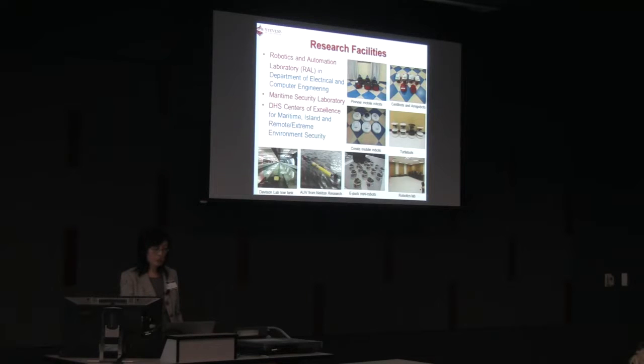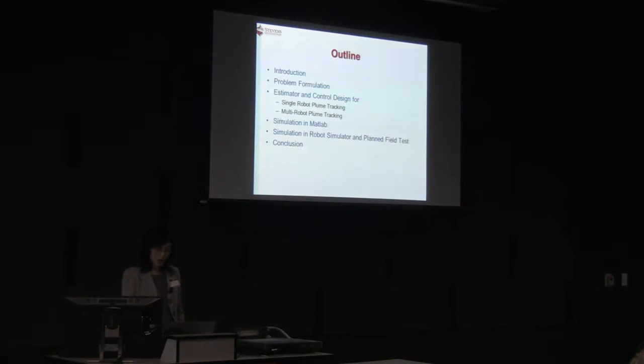There are a bunch of people doing robotics-related work for ocean applications, and at the bottom of the picture, that's the tow tank and some underwater vehicles. I collaborate with them on that project. Today I'm going to share some of our recent results using marine robots to monitor the ocean pollution plume. I'll first introduce the motivation, formulate the problem, and introduce our algorithm. I'll show the MATLAB simulation, which validates the algorithm, and then the simulation in a robot simulator.